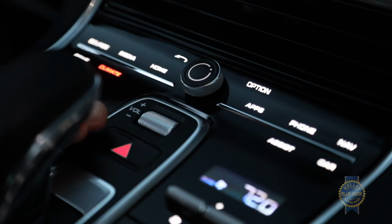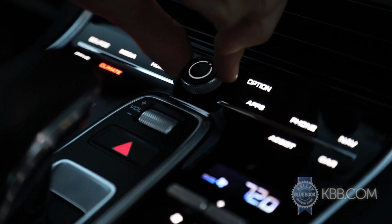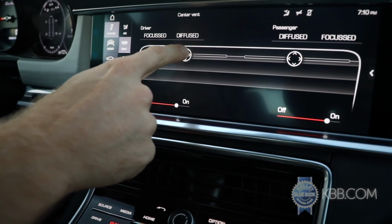One interior complexity is the volume control. It's this roller, not the thing immediately next to it that looks like a volume knob. Another complexity is the center vent, which is controlled through the touchscreen.